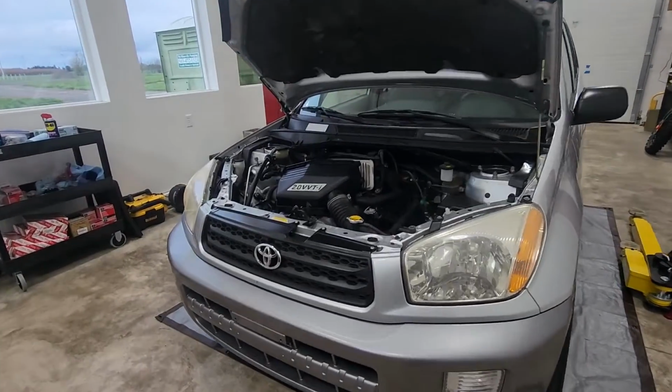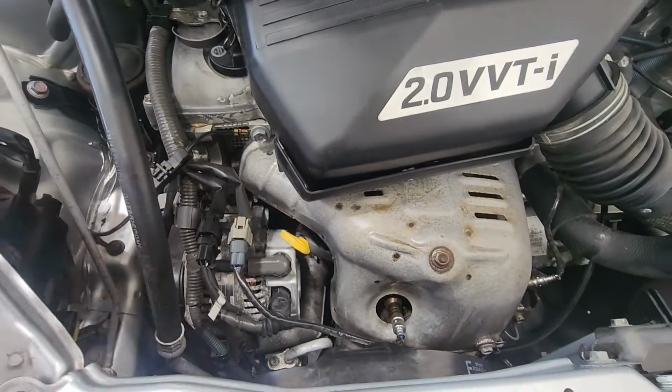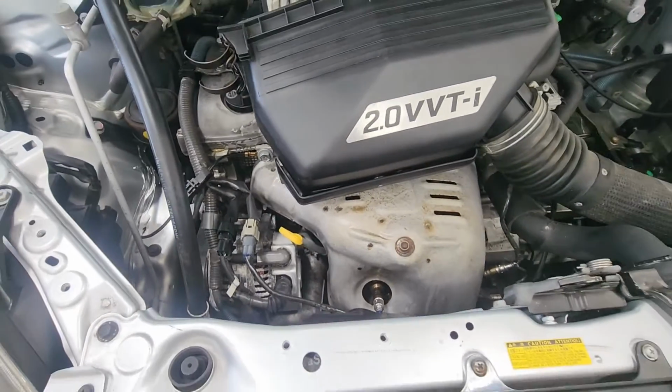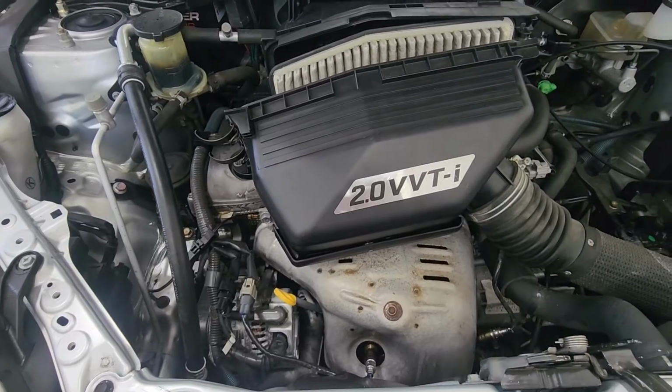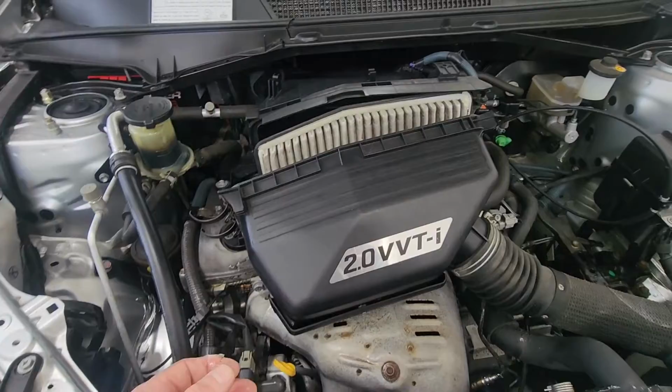So before I took the car home or bought it, I obviously checked the engine oil. It was up. It was actually clean, which was nice. I'm still going to change it out though, because who knows if it's the right weight oil. I'm assuming it is, but when you get a used car, you just don't know. You're better off just doing due diligence.